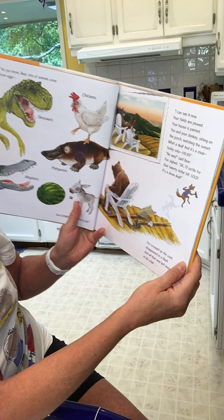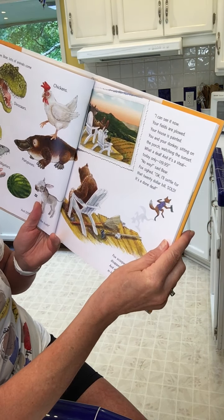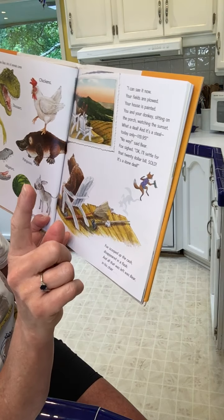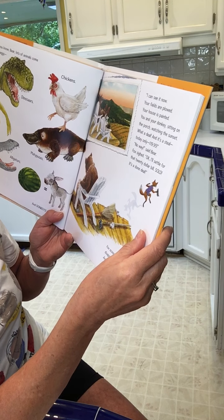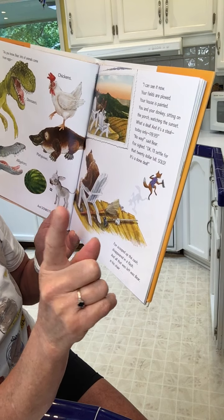I can see it now. Your fields are plowed, your house is painted, you and your donkey sitting on the porch watching the sunset. What a deal! And it's a steal, today only, $19.95. No way, said Bear. Fox sighed. Okay, I'll settle for that $20 bill. Sold! It's a done deal.